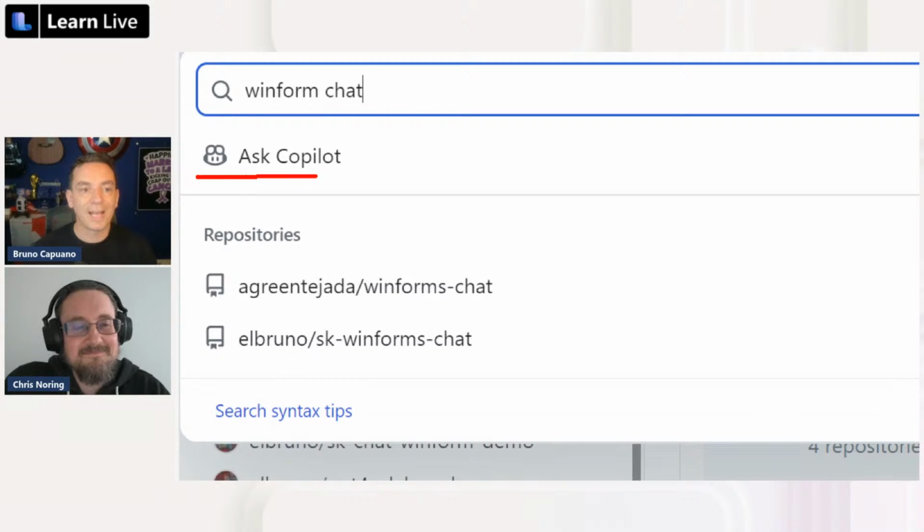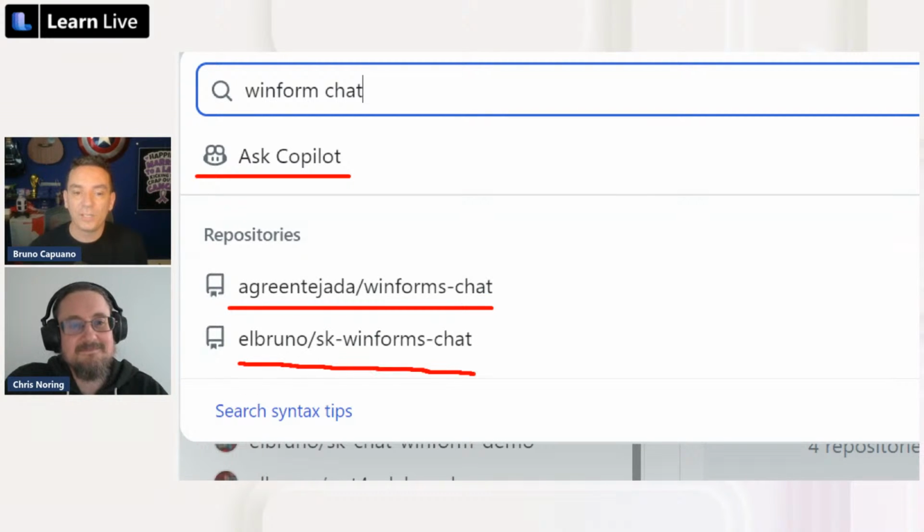First of all, we can ask Copilot. This is an amazing way to interact here, but don't start there because we don't have time for this. But then I find this Agrin Tejada WinForm chat repository that is small, but a very cute and very powerful demo of how you can create a client with WinForms. I fork this and I take a look at this.